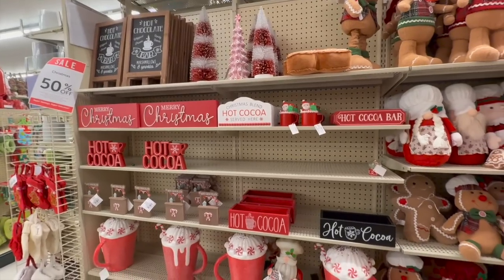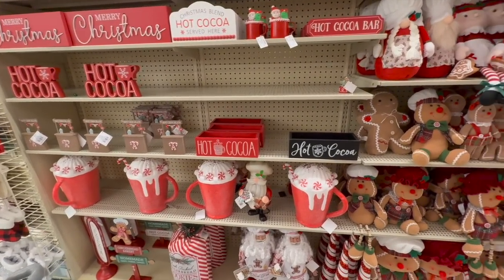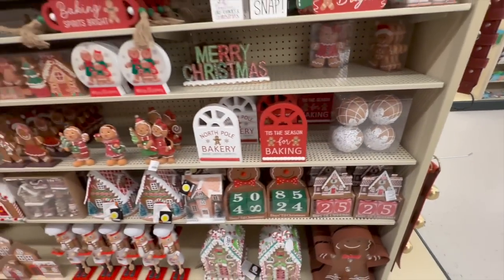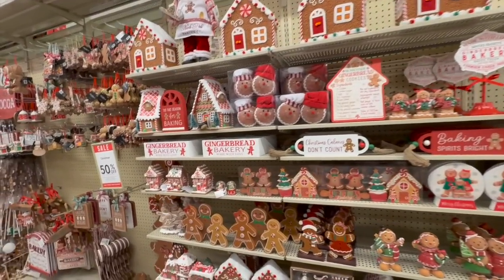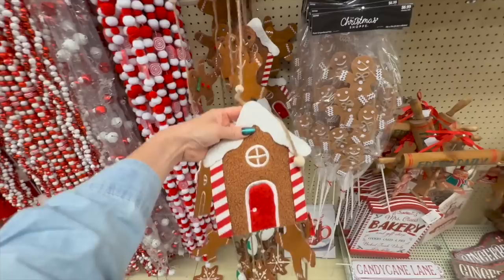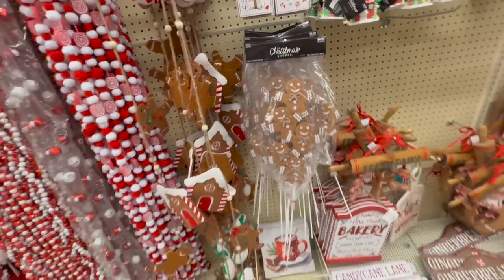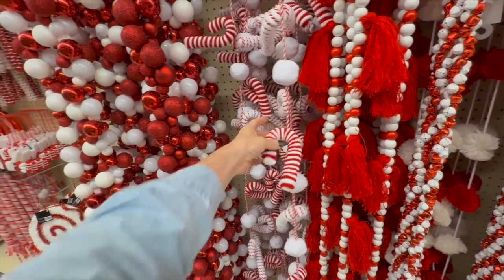Here is a hot cocoa section. I thought it was cute that they still have those large styrofoam hot cocoa mugs. I always think those are so cute. This was a really cute garland with that red door again. So it would match all your mugs if you got them from Target last year, how they had the red door on them. Let me know if Target has any of those gingerbread house mugs again this year.